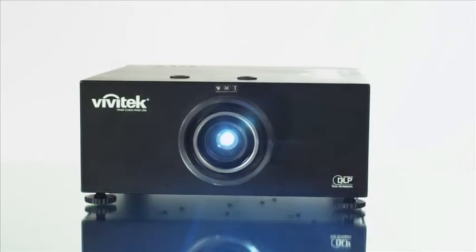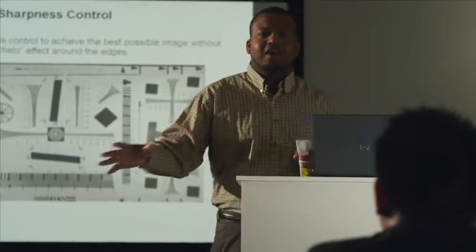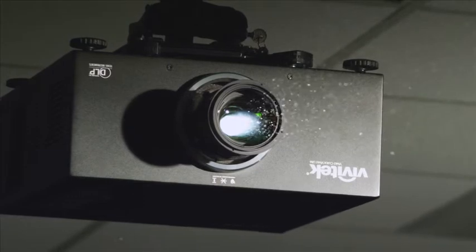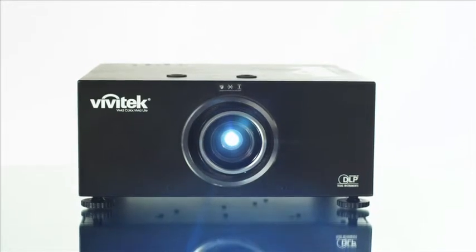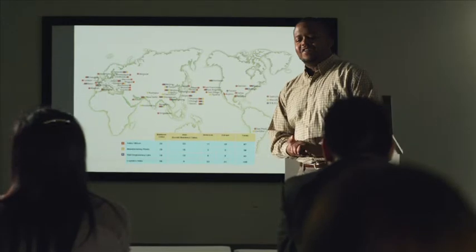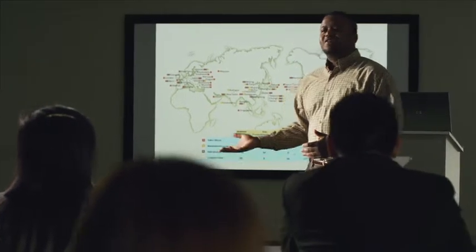The sturdy and robust Vivitek D8300 is a native 1080p professional-grade projector featuring a brightness of 6,500 lumens and advanced video processing technologies. The D8300 projector delivers incredible digital images with full color saturation.